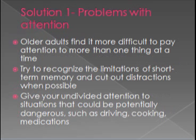So what can we do about our problem with attention? Older adults find it more difficult to pay attention to more than one thing at one time. So try to recognize the limitation of your short-term memory and cut out any distractions when possible. When you're talking on the phone making plans for dinner, focus only on talking on the phone and making plans for dinner. When you're watching television, focus your attention on watching television and give your undivided attention to situations that could potentially be dangerous, especially driving, cooking, and taking your medication.